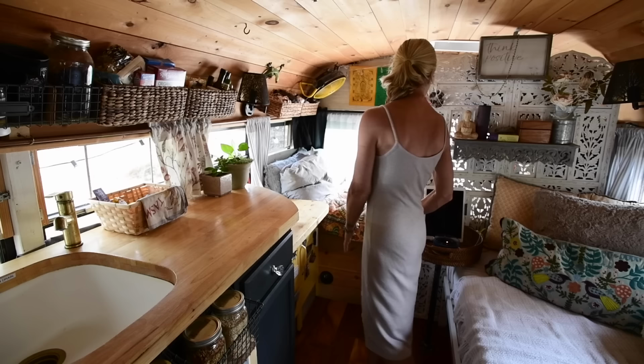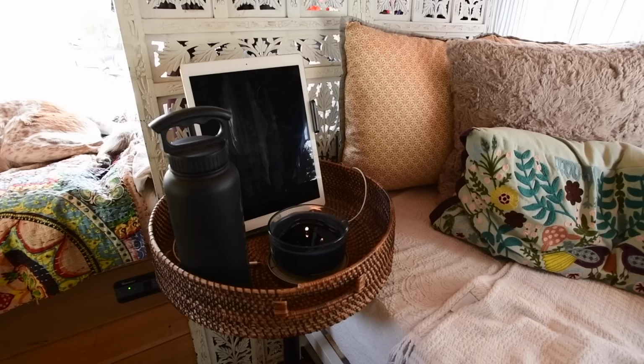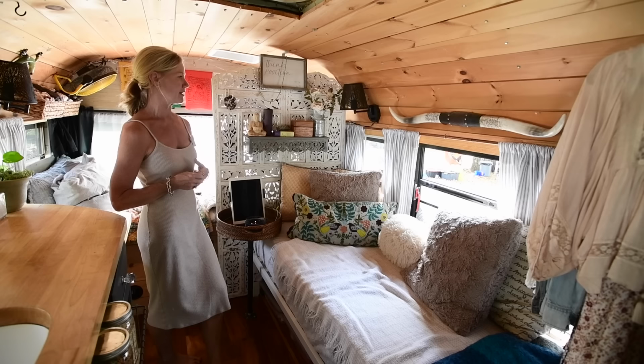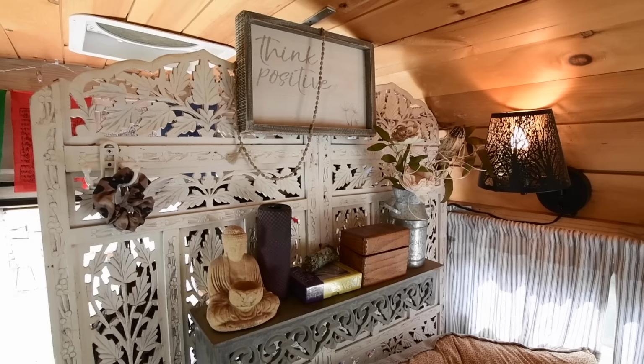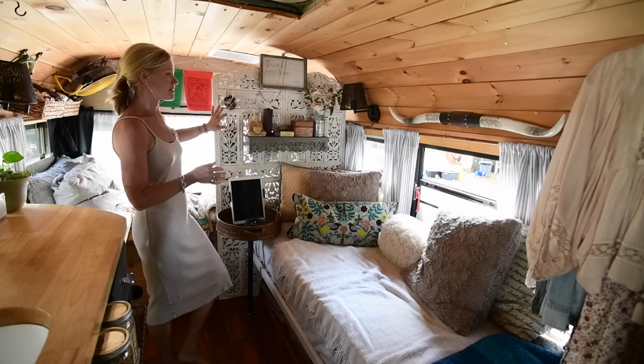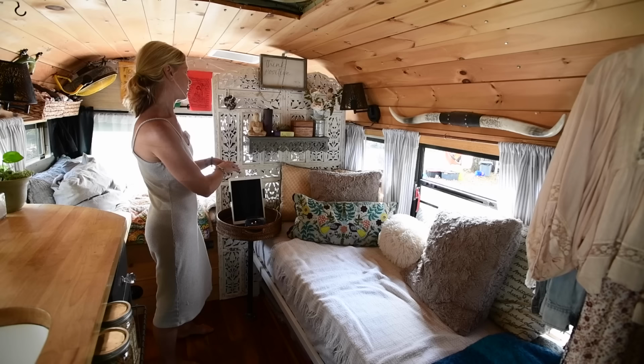Right here is just a little catch-all, but it suits this area really well as a little side table, coffee table, if you will. I have to say that when people first come onto the bus, the first thing they notice and or make a comment about is this screen. This was in the trash, and I just sort of cut it up a bit to fit into that curvy space. And this is the division between the living room and the bedroom. And it works out well for just having little shelf space and whatnot.